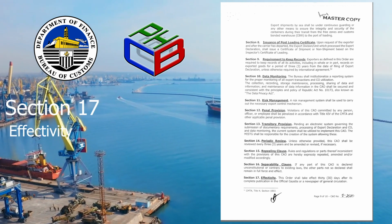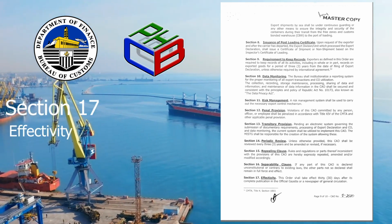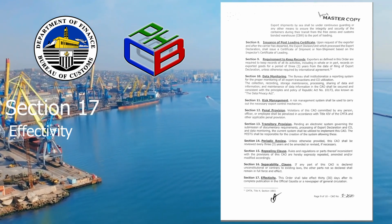Section 17. Effectivity. This order shall take effect 30 days after its complete publication in the Official Gazette or a newspaper of general circulation.